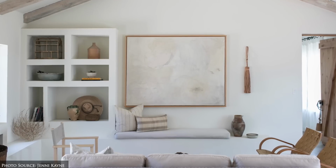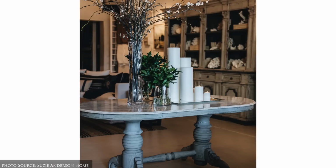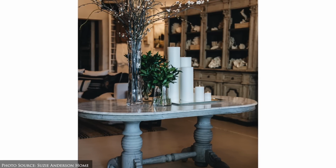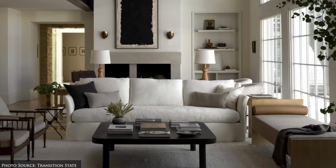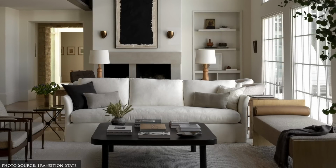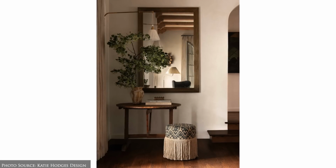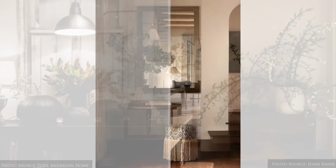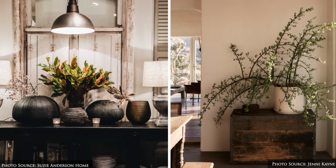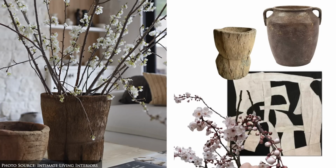Limit mirror symmetry. While symmetry can create a pleasing and harmonious look, too much of it can make a space feel rigid. Consider the Japanese principle of fukinsei, which embraces asymmetry and irregularity. Experiment with hand-thrown pottery, abstract artwork, foraged branches and natural materials like rattan, reclaimed wood, marble or limestone.